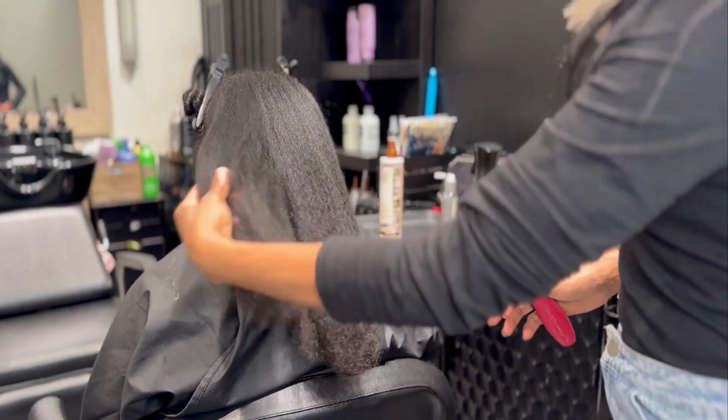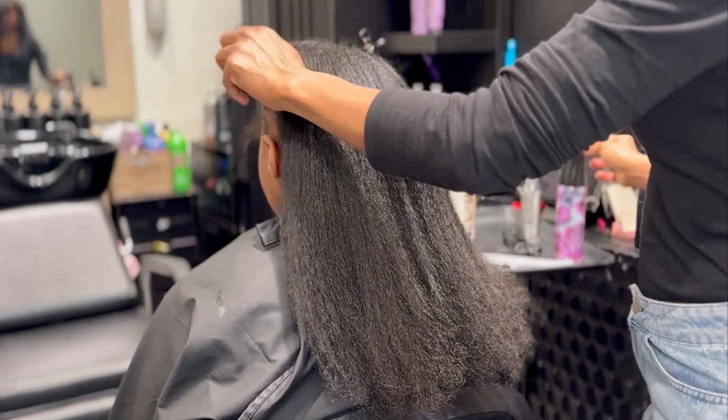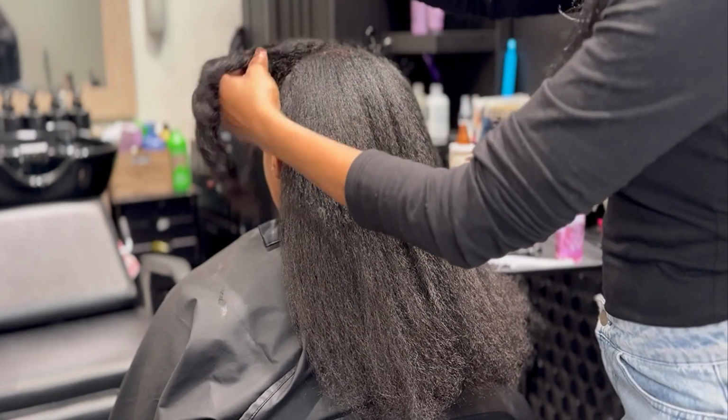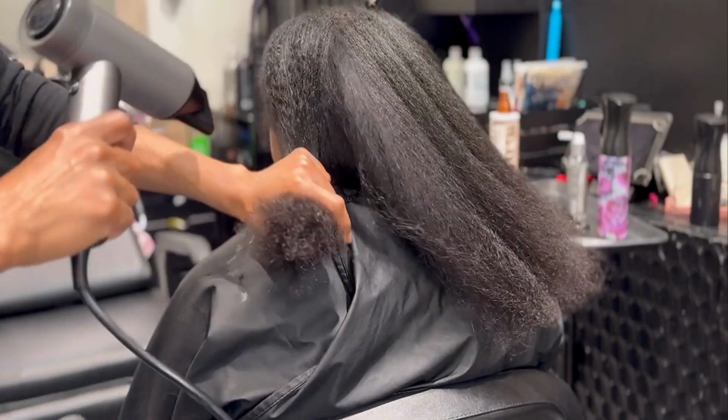And speaking of alcohol, avoid styling gels or mousses that contain drying agents like denatured alcohol. This can cause flaking, dryness, and breakage. Instead, choose hydrating styling products with humectants like glycerin or aloe.